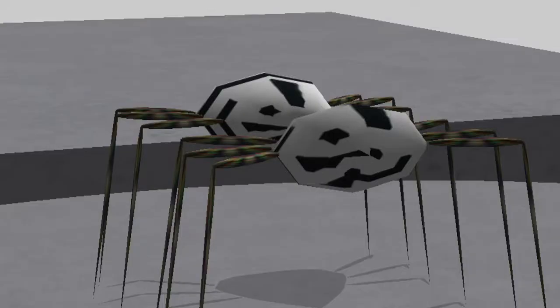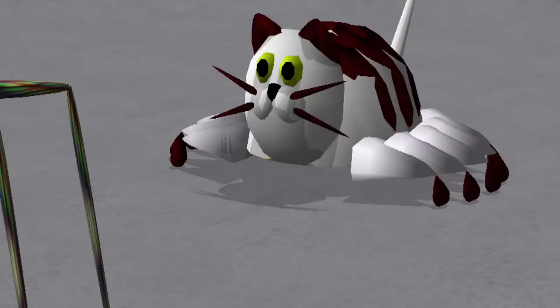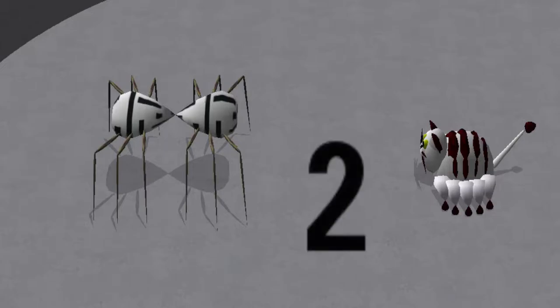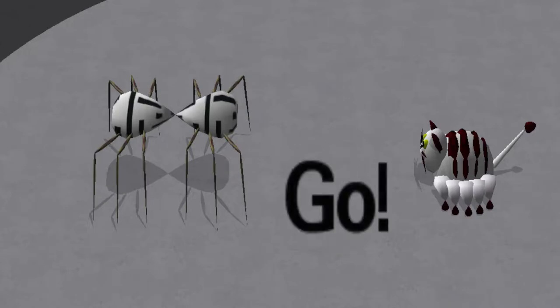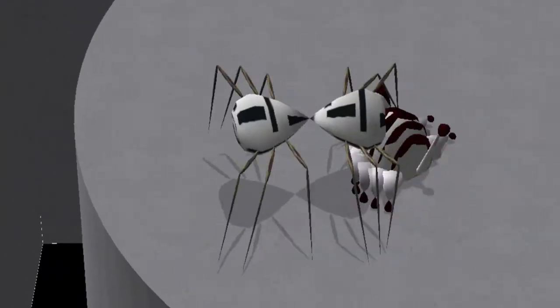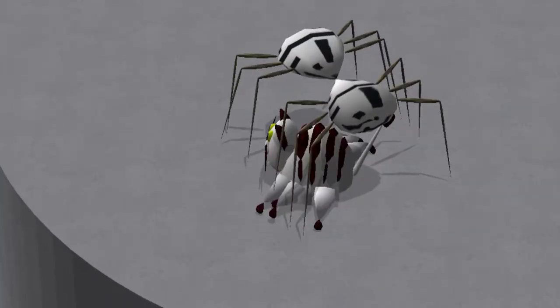And time for the next matchup between Ugly and Yanghu on sumo. Ugly came off worse against Diddle, but will he make up for it against Yanghu? Let's find out. 3, 2, 1, go! And they're charging straight into each other. It's kind of hard to tell who's got the advantage, but Yanghu does appear to be throwing Ugly Bug around.